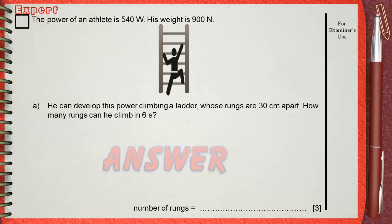This is a compound question for experts. Again, before we think about anything, let's find out the givens. You have 540 watts. Of course, this is power because it's in watts. 900 newtons. It seems to be force. It's a weight, but weight is a force.